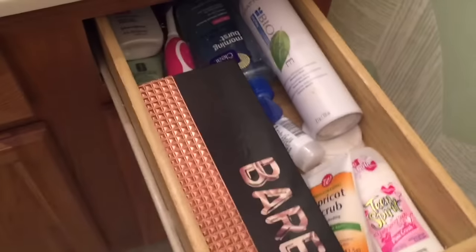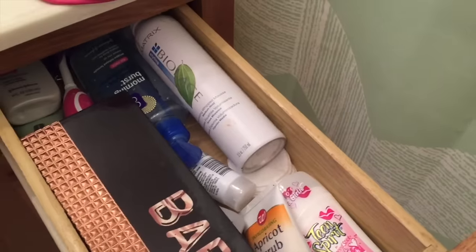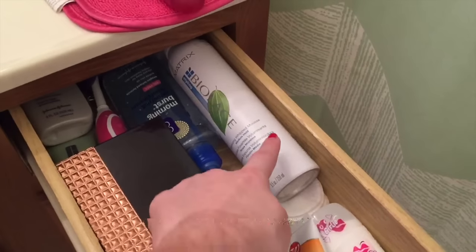And here we have some random things, like some makeup my sister got me for Christmas. It's some eyeshadow, deodorant, face moisturizers, hair cream, stuff like that.